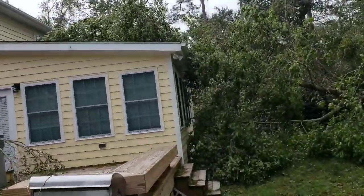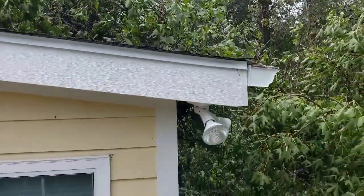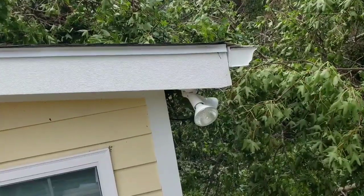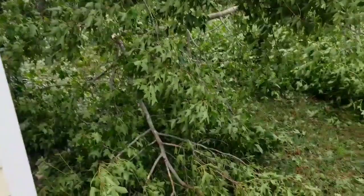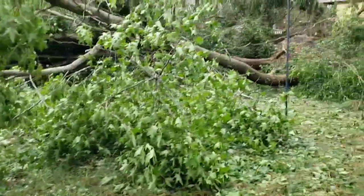Let me see if I can get up on this bench. I'll have to look at this later, but I can't really see from up here. Maybe the video is good. I plan on flying the drone later, so maybe I'll be able to check everything out from then. Okay, I think that's the update.